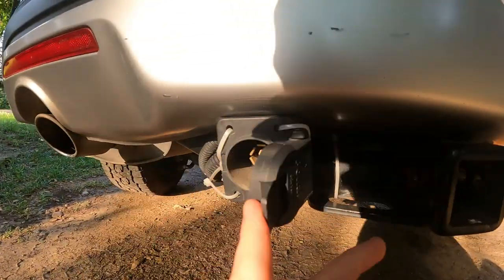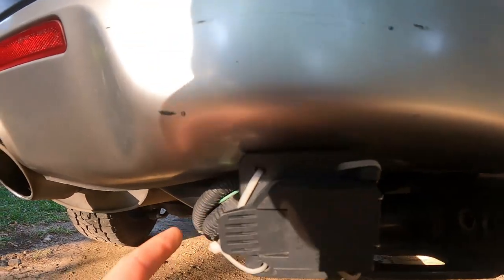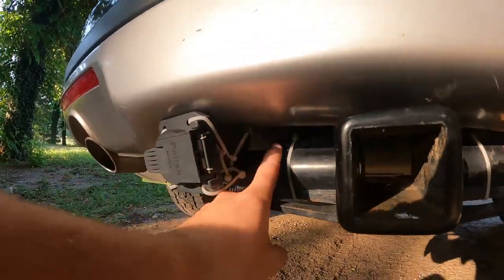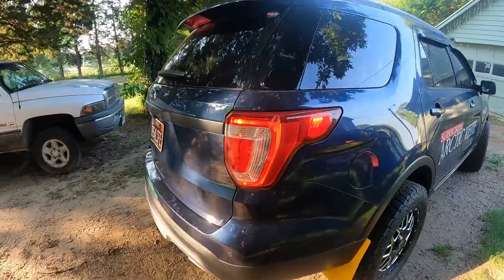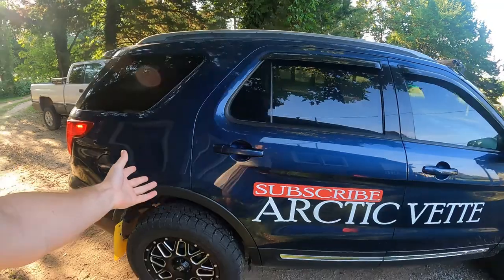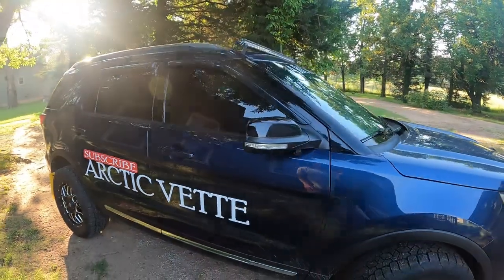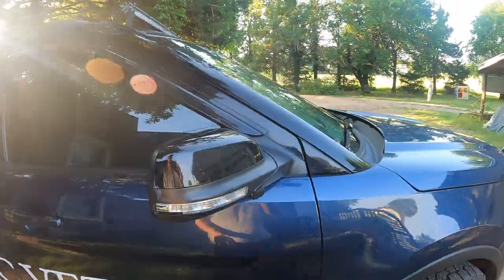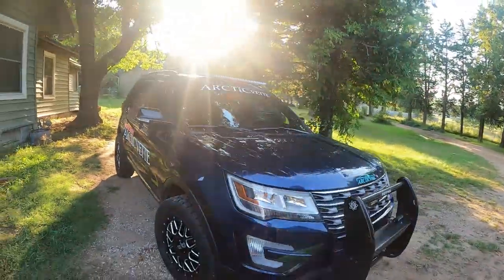Down here we have, what is it, the six prong? Yep, the six prong plug, but this is just an adapter. Yes, it's zip tied. And it goes to a four prong in the back there. So you can totally hook up a trailer, haul whatever you need. I've hauled a GTO on there. I've hauled my Corvette that I had several times. This little mirror piece, there's part broken here. So that's the rundown on Dora there.